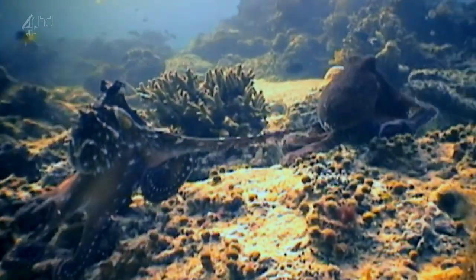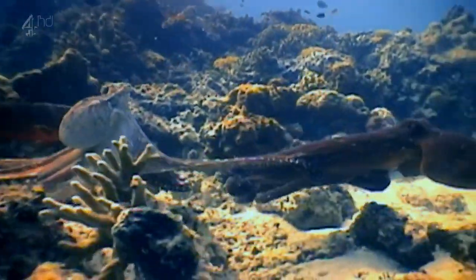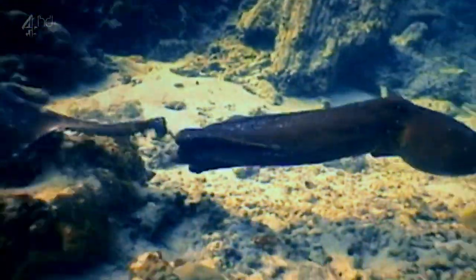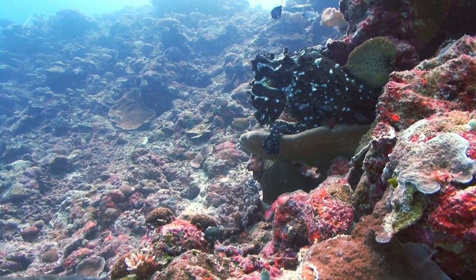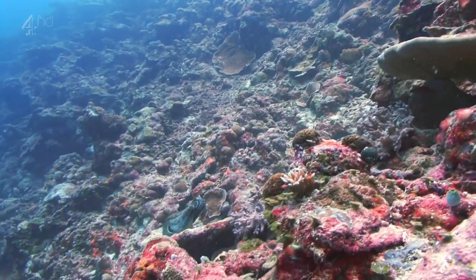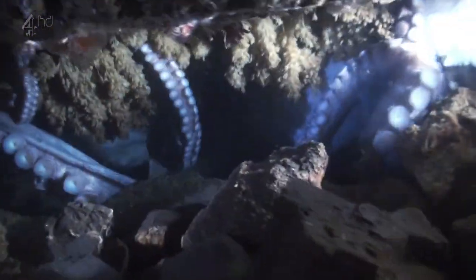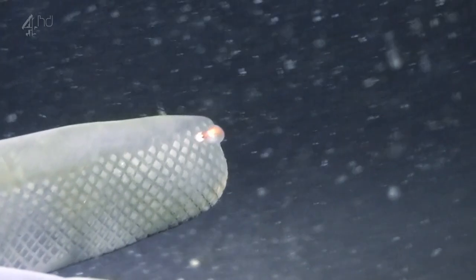When the female's ready to move on, the male hangs in there. Females can mate with several males before choosing which sperm packet she'll introduce to her eggs. Eventually, she retreats to a safe haven to look after the fertilized eggs.